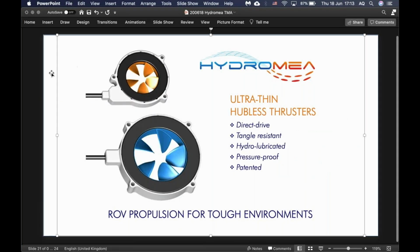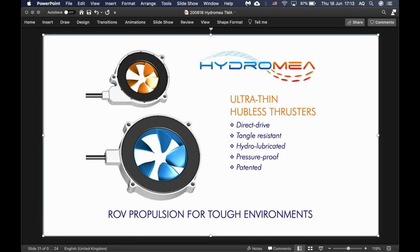All right, and one more minute just on our thruster technology. That's another piece of technology that we already have available for sale, and that is ultra-thin hubless thrusters. They're quite unique because they are tangle resistant, they are hubless, so you don't have a problem entangling your equipment in a fishnet, a stranded fishnet, or a water plant. It's hydro-lubricated, there is no oil involved, so it can really go to any depth. It's pressure-proof, it's simple design, really simple design.